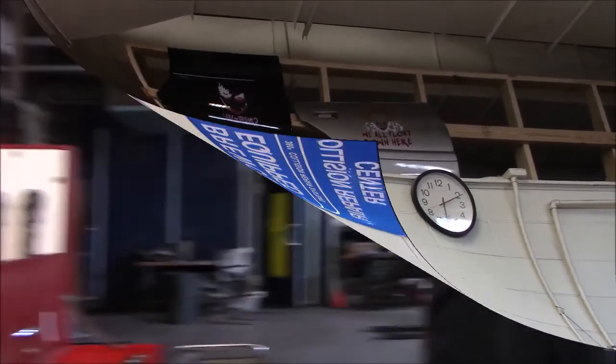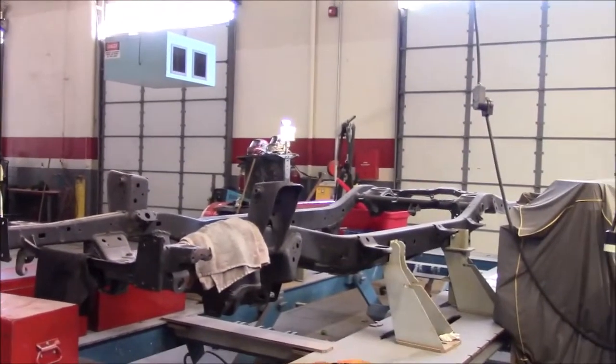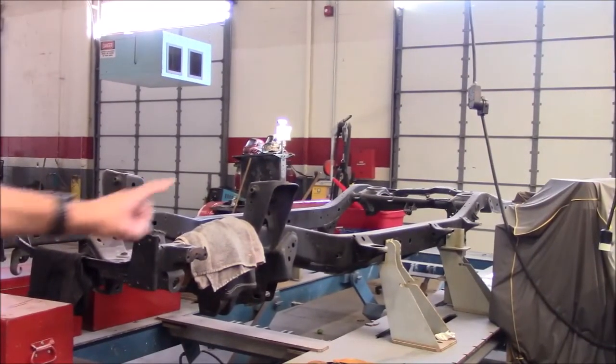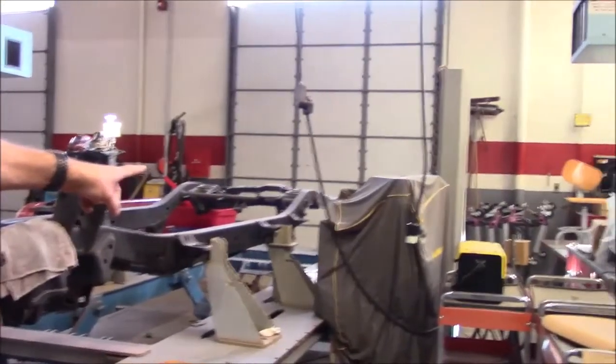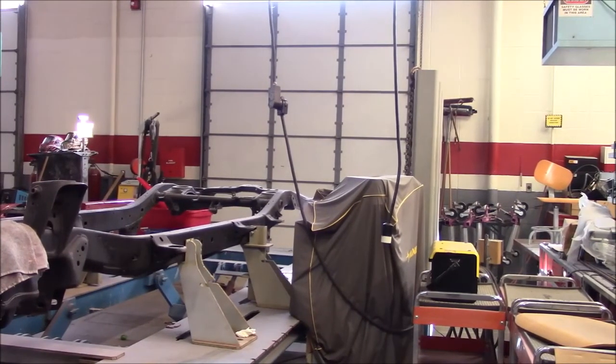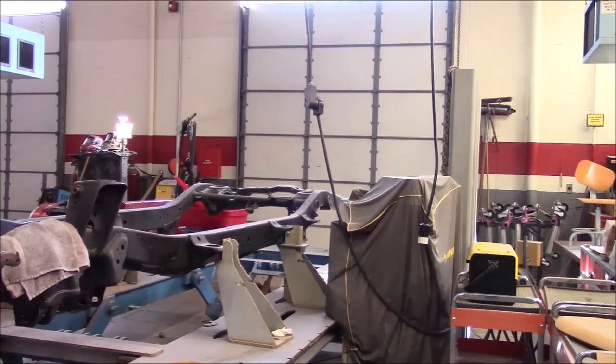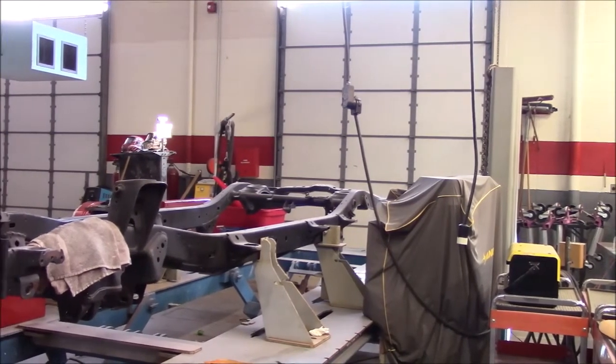We have a frame machine that we learn how to straighten frames when they're damaged in collision. Under the canvas here is a laser 3D measuring alignment system that we use. We learn to set up and it tells us how to square a frame and where it's possibly bent.